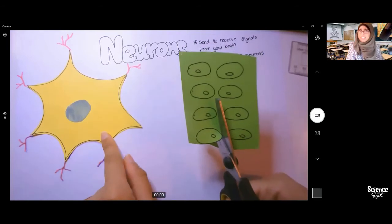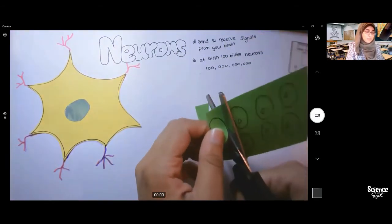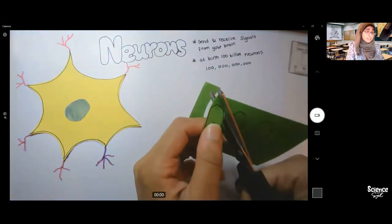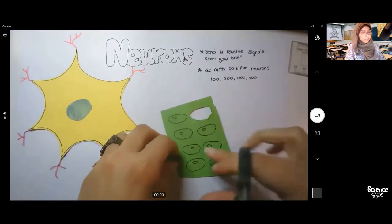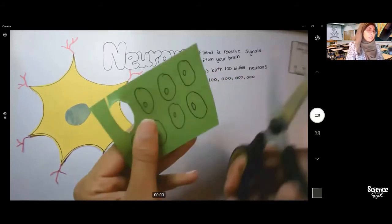So now this looks completely different from the animal cell that we were looking at in week 1. It also looks very different from blood cells, because this cell has a specific function. So let's put this over here like that. And I'm going to cut each of these out here.